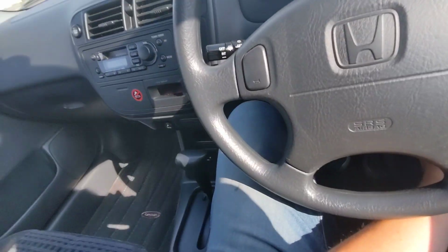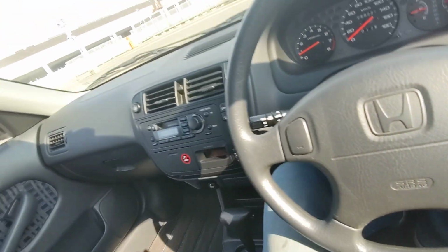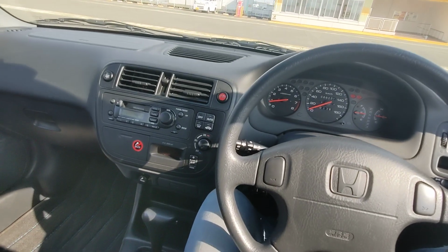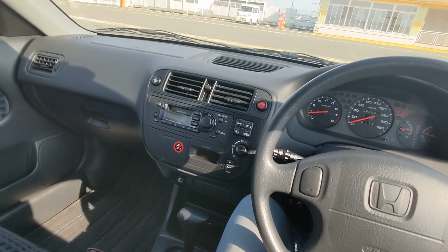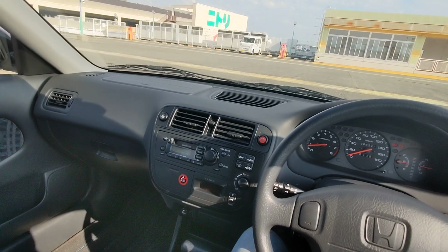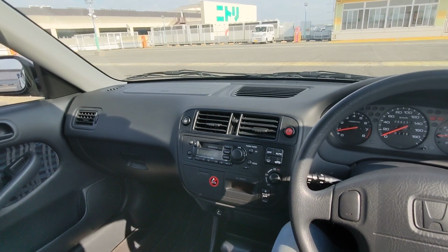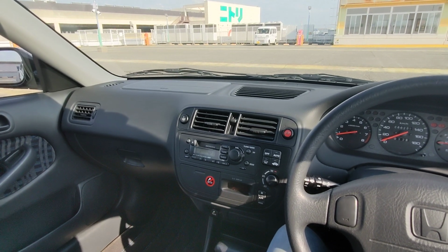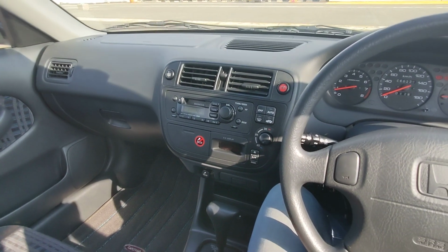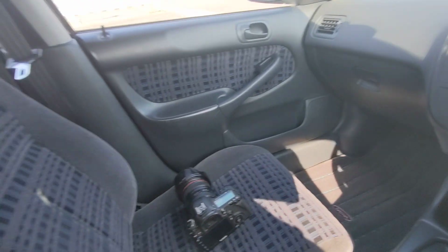So this is a 1996 or 1997? 1997 Honda Orthia. This is a base model, so 1.8 liter automatic and front-wheel drive. It's in pretty good condition. You will see, first the interior is very nice. The outside has a few cosmetic issues that we'll go over in a bit when I dare going outside. But the inside is very good.